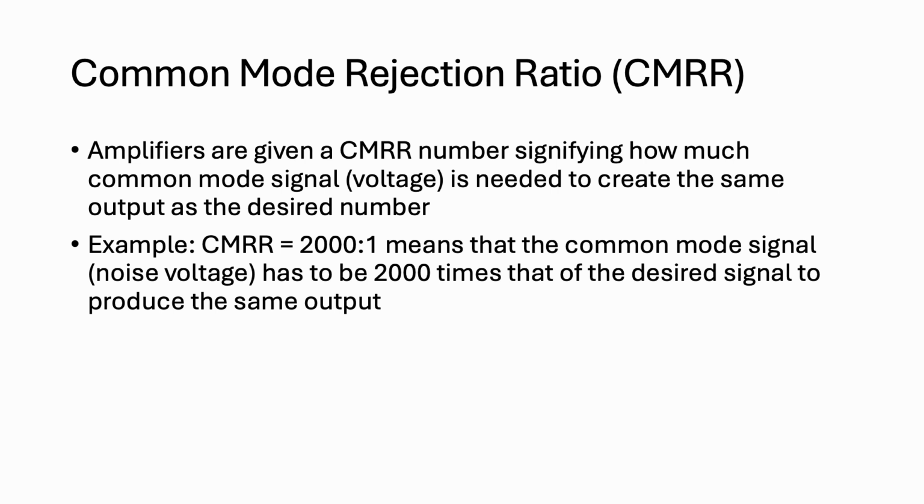In the real world, there's no such thing as a perfectly balanced amplifier, and on top of that, the common mode rejection ratio can be different. Amplifiers are rated based on their common mode rejection ratio. The ratio indicates how much voltage is needed to make the same output as the ratio wants.